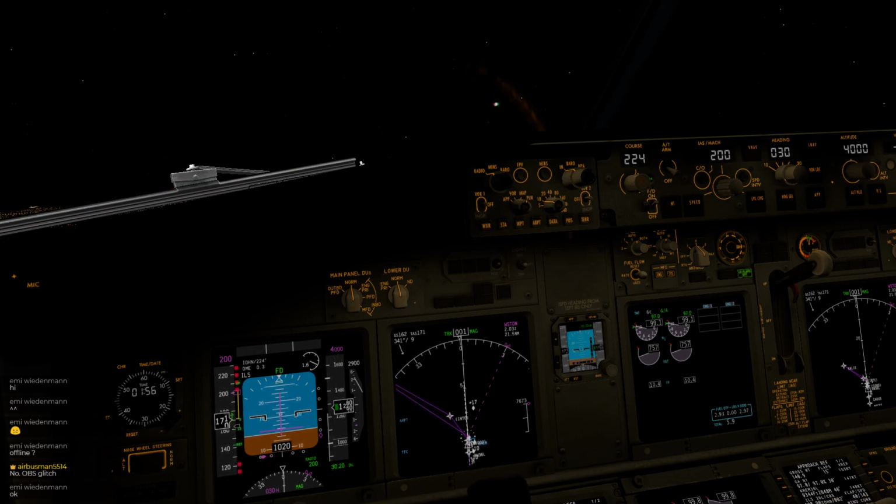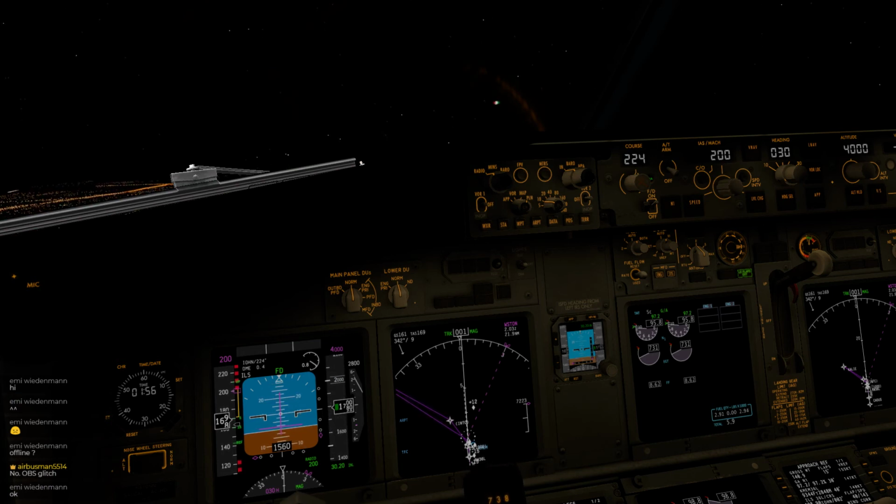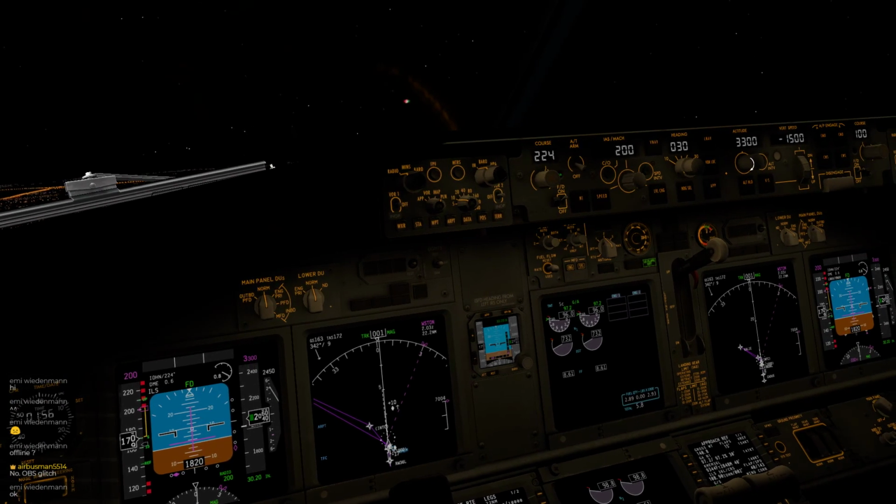Memphis Tower, American 2268 is missed, 36 left. American 2268, roger, climb and maintain 3000 and fly heading 0, correction, standby. Fly runway heading for now. Runway heading at 3000, American 2268.